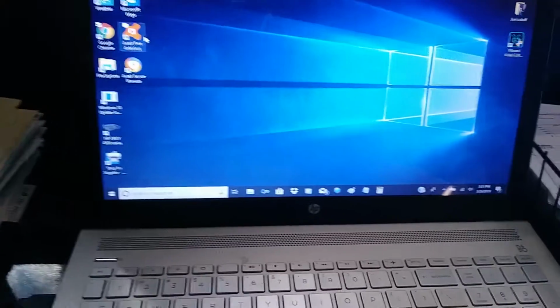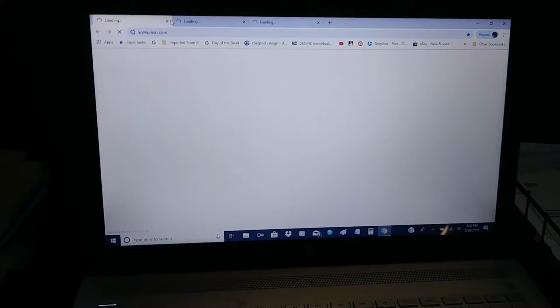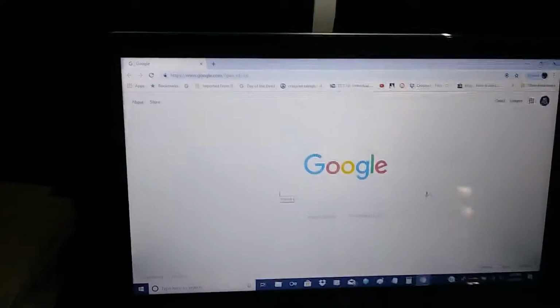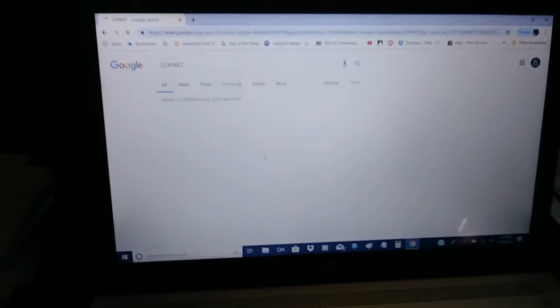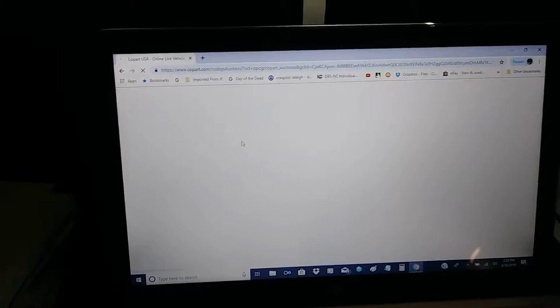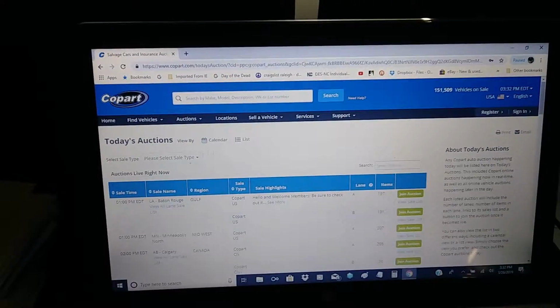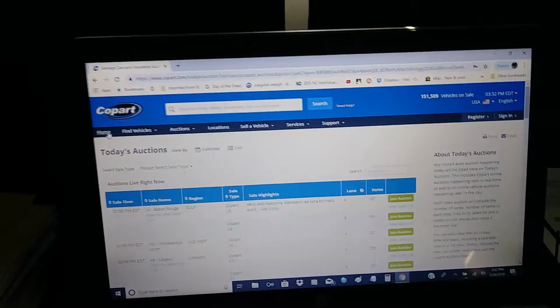Alright, so I got my computer here. I'll click on Google, bring up the page, and let's type in Copart. And here it is up here. And this is Copart. Like I said, I found it here recently.